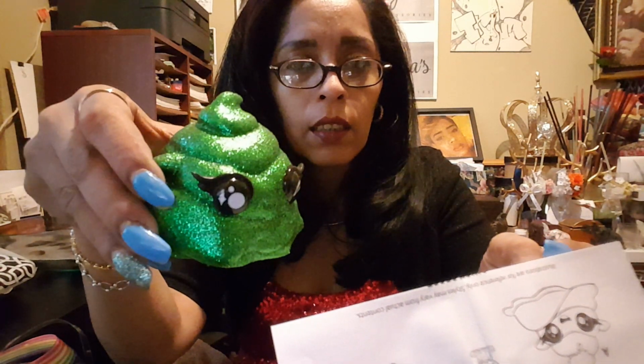It says here to cover the area. It says to prevent possible damage. What do you guys think? Do you think, should I? What do you guys think? I want to open it.